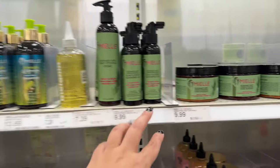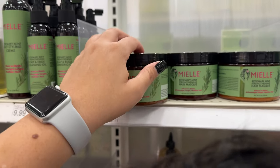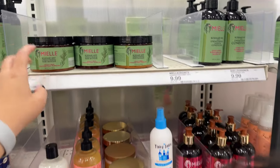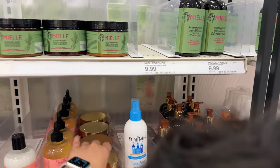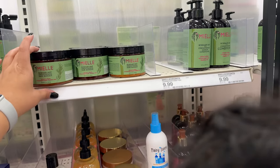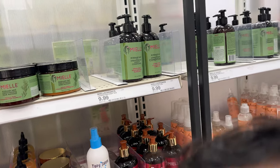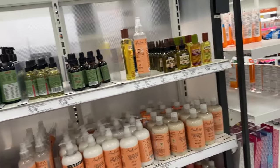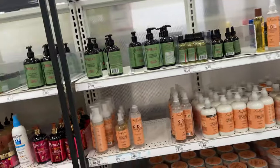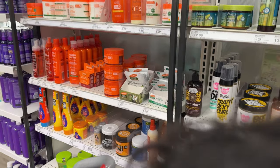I actually really love the Miel line. This is actually one of my favorites. I wanted to try a different deep conditioner right here. I think this one is the Coil Custard. But I absolutely love this, so I may just have to get it. That's the only one that they have. I was looking for an edge control, but I don't see an edge control. So I'm just gonna grab this and be on my way.